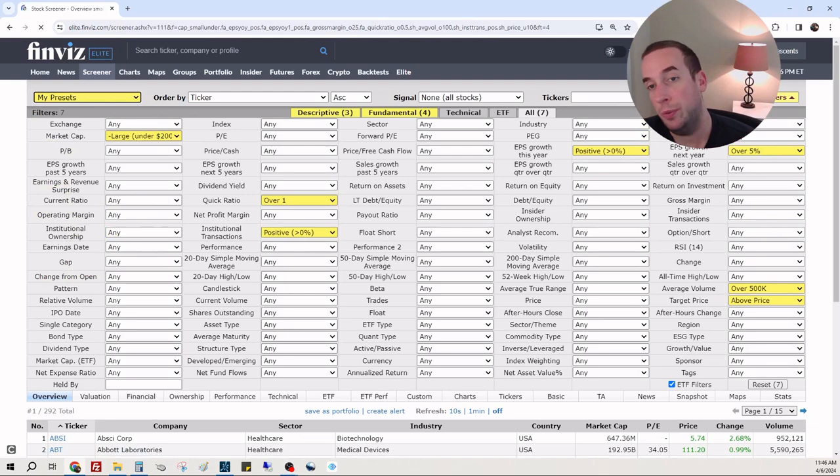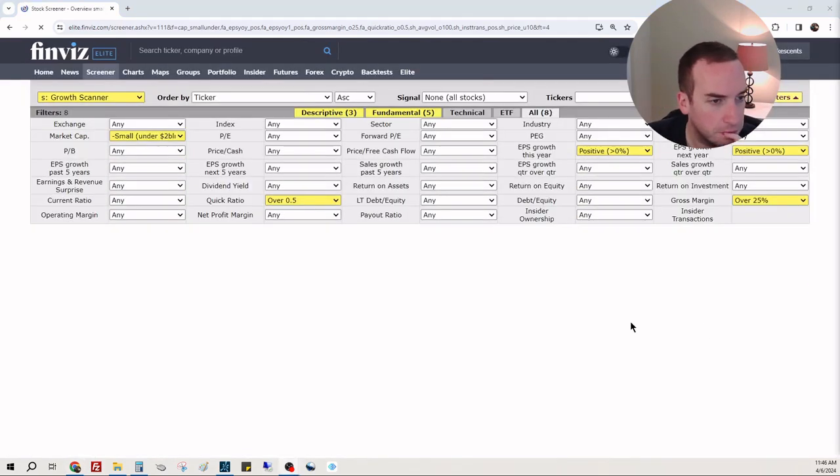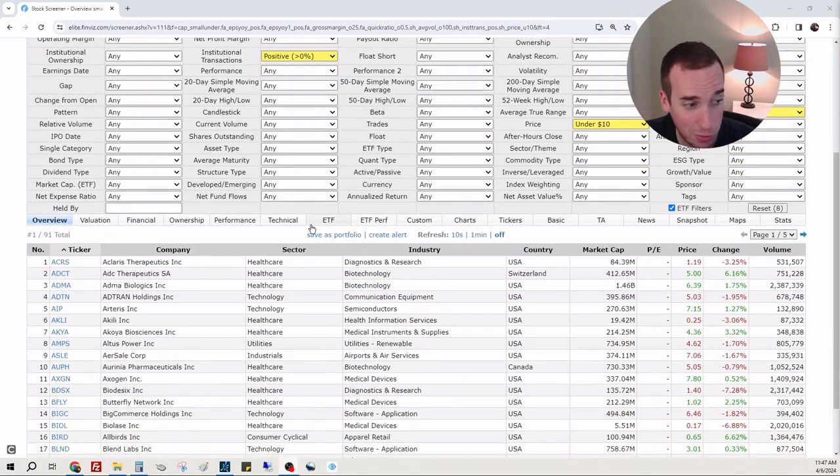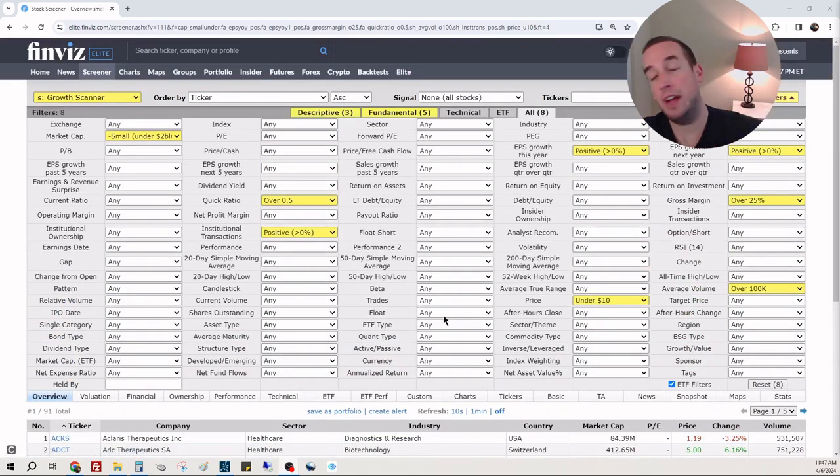Here is our growth scanner. We have a very small market cap, quick ratio, accounting for the debt. Institutional transactions are positive. The stock price is under $10. Average volume over 100,000. Gross margin over 25. Again, that's getting close to the high growth. EPS growth is positive this year and next year. We have 91 stocks. Knock yourself out. Go for the scan, review them, chart them, do what you got to do.